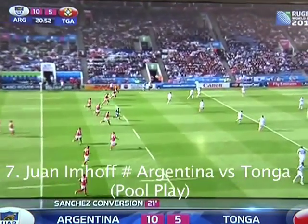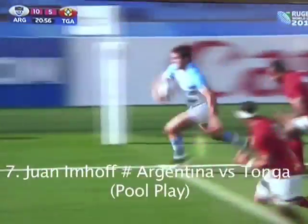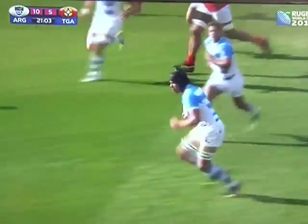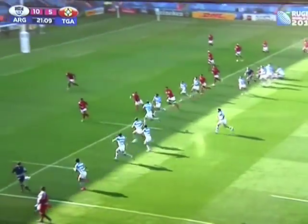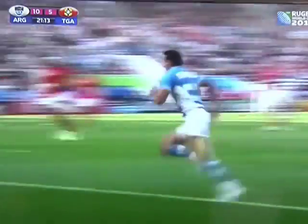Number 7. Morat taking the ball and taking it in that bright sunlight is Santiago Cordero, and off he goes, the little winger with the dancing feet. Brilliant run, support ranging up inside him, and some desperate cover defence needed, but they've got numbers away to the left. Lavanini, the dummy from Imhoff, and he's in for a brilliant try.